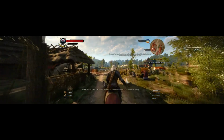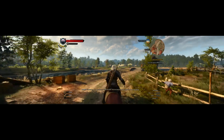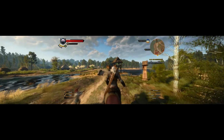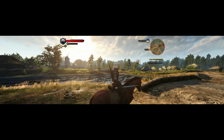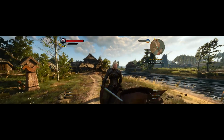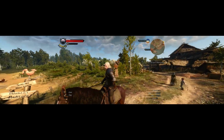You probably will ask, why would you play with such a resolution? Probably because I can, that's why. It looks cool, isn't it? But I have a teeny tiny problem with this resolution, because I play with two monitors and I have a big frame in the center. It's just an annoying frame and I cannot see Geralt in the middle. Yeah, it's not playable in real life, but it still looks cool in the video, isn't it?